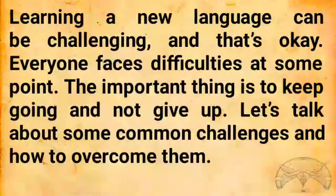Learning a new language can be challenging, and that's okay. Everyone faces difficulties at some point. The important thing is to keep going and not give up. Let's talk about some common challenges and how to overcome them.